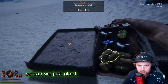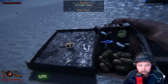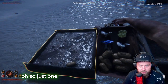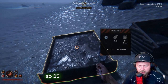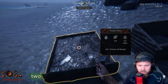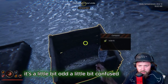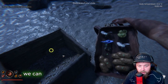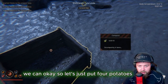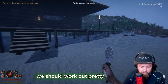So can we just plant these potatoes over here? Plant a potato to the patch. How many of these can we do? Oh, so just one. We can only do one potato. So water, 23 hours. Types of bugs, 2. We have to put bugs in there as well. That's a little bit odd. A little bit confused with that. So I guess we can put some potatoes in here. We can. Okay. So let's just put 4 potatoes in there. That should take that up to 10, which should work out pretty nicely.